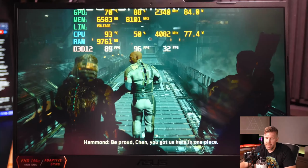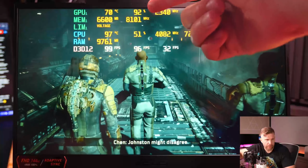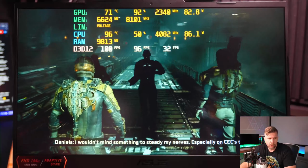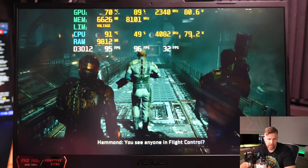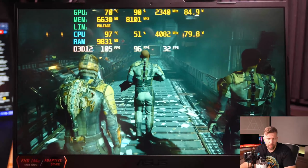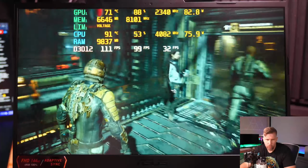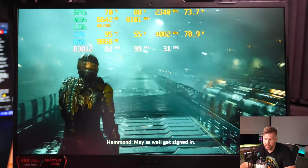We are approximately 90% GPU utilization, which means we are CPU bound right now. GPU utilization is really not helping us that much. You really just need a more powerful CPU if you want to get higher frames. These CPU temps might be worrying to some of you out there. I don't think it's going to damage your laptop.